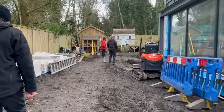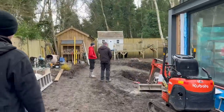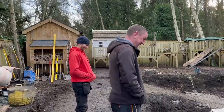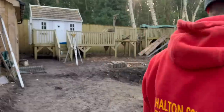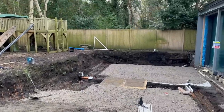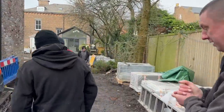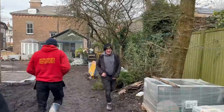This is the driver just checking out the route we've got to do. Here's John, he always brings a smile and a spare barrow. Long run, isn't it? Let's go. Come on, Kev.